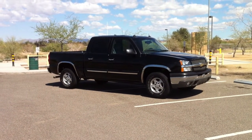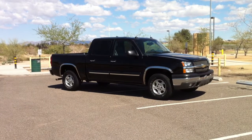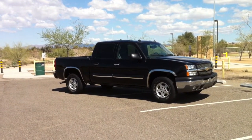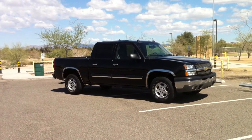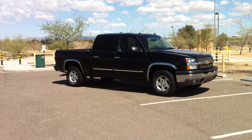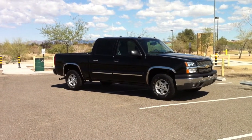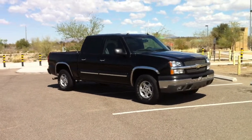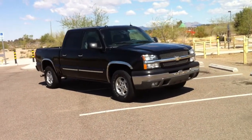We're selling this truck. It is a 2004 Chevy Silverado 1500. That's a half-ton crew cab LT, which means it's leather. It's four-wheel drive with a 5.3-liter motor. Has 94,500 miles. It was purchased as a theft recovery directly from an insurance company.